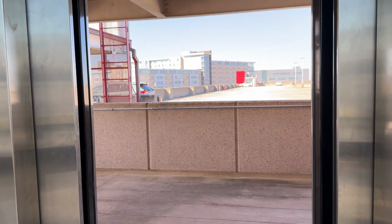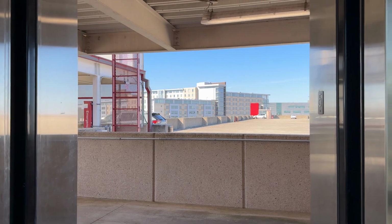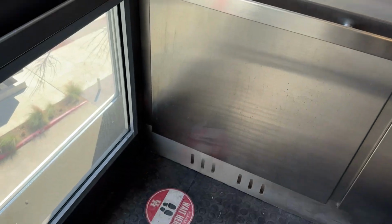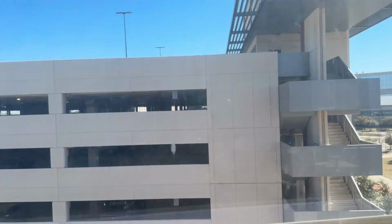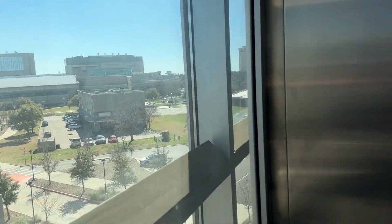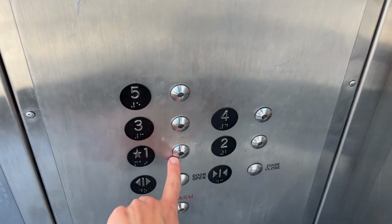It takes forever to level. My gosh, that took forever. That was slow. That is one of the slowest leveling that I have ever been on in my whole life. I mean, look how long it just took to level. Anyways, you can barely see a view into the campus right there. I might get another ride on the other elevator car so we can get a much better view.